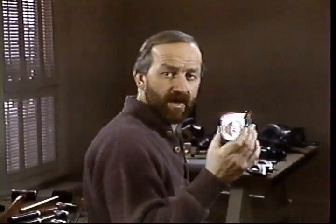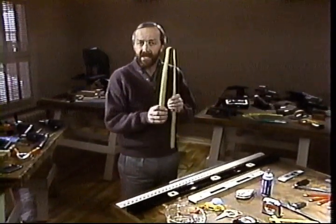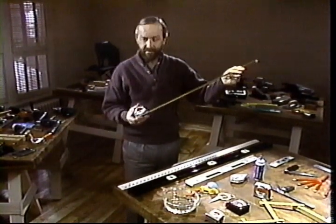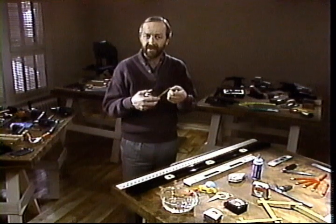Now, a tape like this will last you a good long time if you'll just give it a little care. All that means is, even though this blade is designed to bend, you don't want to kink the blade or put a twist in the metal. And avoid allowing the tape to slide back into the case like this unchecked, because over time that'll tend to either break or bend this hook on the end of the tape.